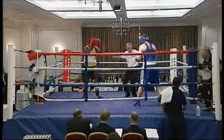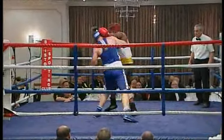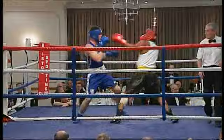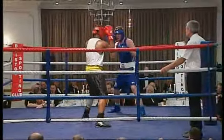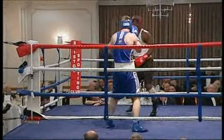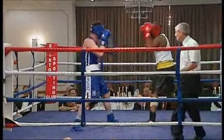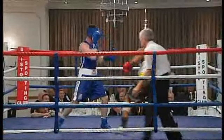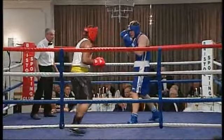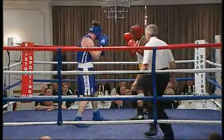So who can take this by the scruff of its neck and bring home the result for their team? Round number 3. Monfries is clearly up for the challenge, as is Patterson. Patterson keeping that right hand really high and then looking to unload a right hand. But Monfries ducks out of the way and moves out of the way nicely. Monfries doing well, quite tidy. Good movement at the moment, keeping out of harm's way.